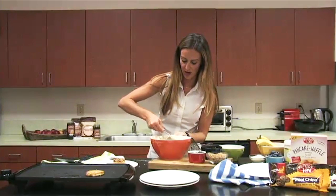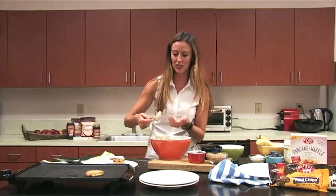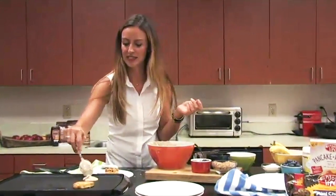This reminds me of growing up when your mom or somebody is melting chocolate. It's such a distinct smell when you smell melting chocolate. It just makes me happy.